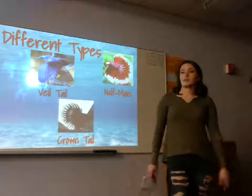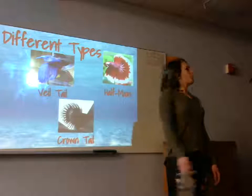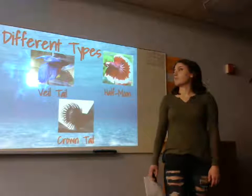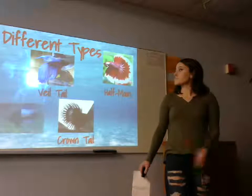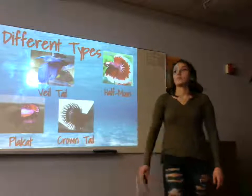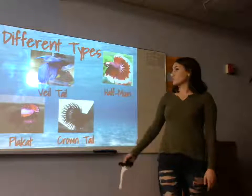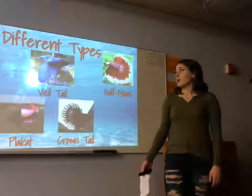Next one is my favorite, the rose tail. It's a mutation of the half moon. It just has extra finnage, so it overlaps and looks like petals from a flower. The next one is the bouquet. It's often mistaken for a female betta because of its short tail, but it also has vibrant colors.